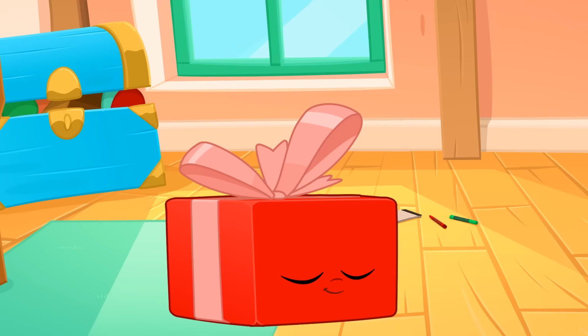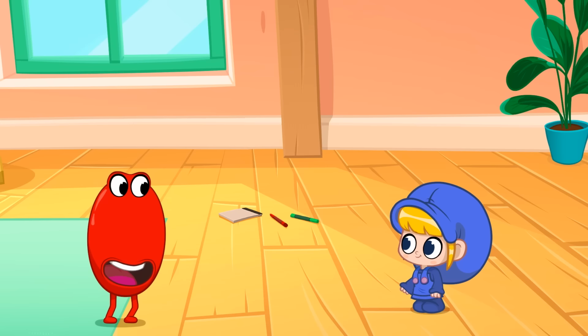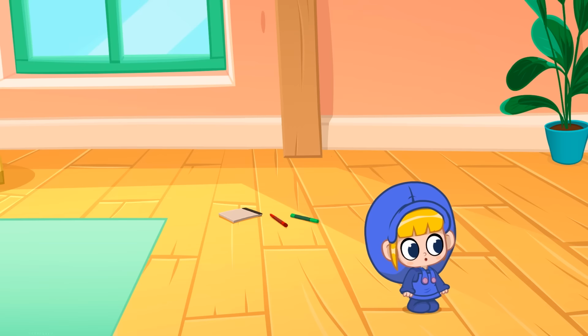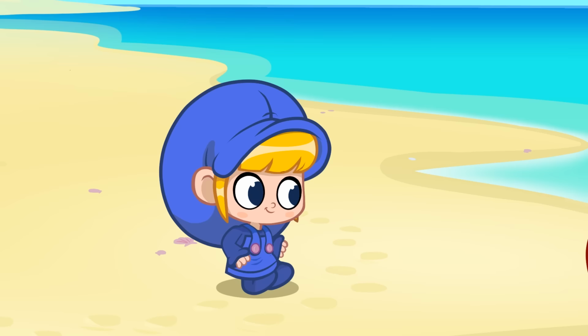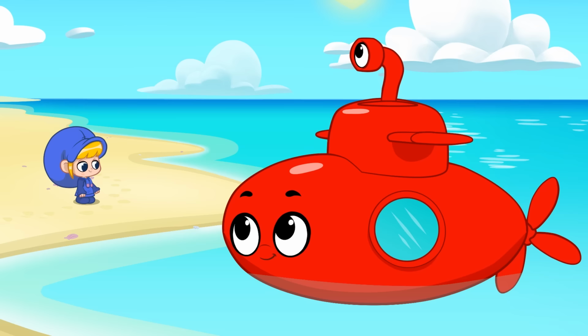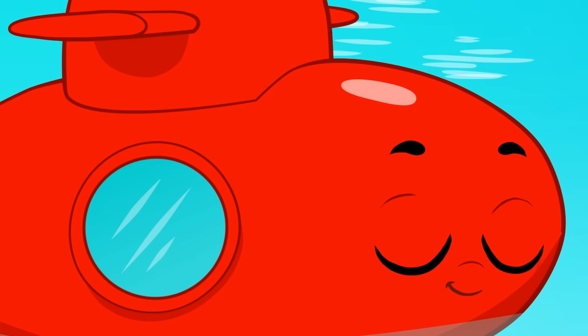Yeah, that's a square. Now, morph into an oval. Do you know what object is shaped like an oval? Alpha submarine! Good one! The body of the submarine is shaped like an oval. And do you know something that has the shape of a rectangle?